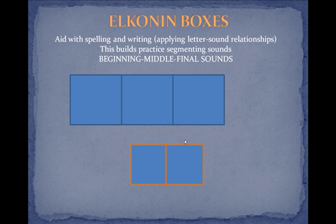And they might know that that's the digraph SH, and they could write SH in the first box, and similarly ask them, what do you hear in the middle? Sheep. And they write EE, or what sound they hear. It might be the letter E, it might be a similar sound letter that makes that sound, and then in the end you say, what do you hear at the end? What's the final sound? Sheep. And they can write the letter P if they know it.